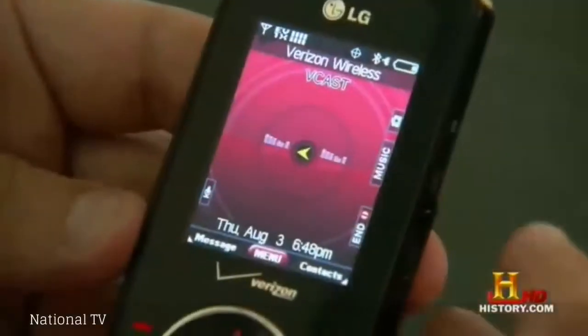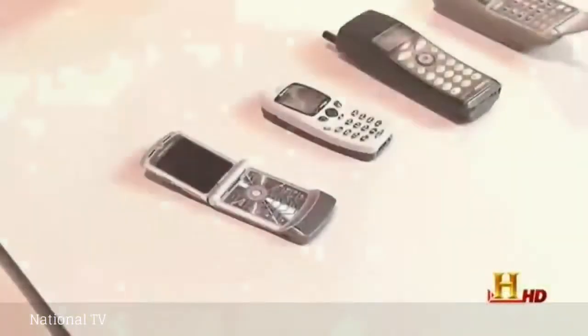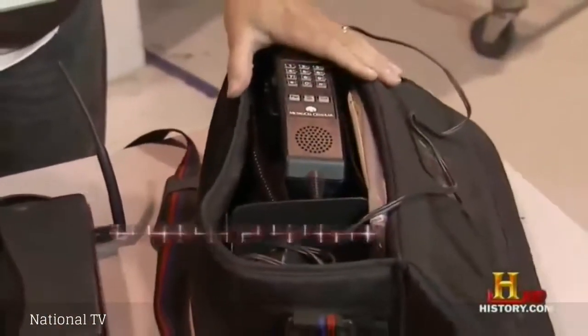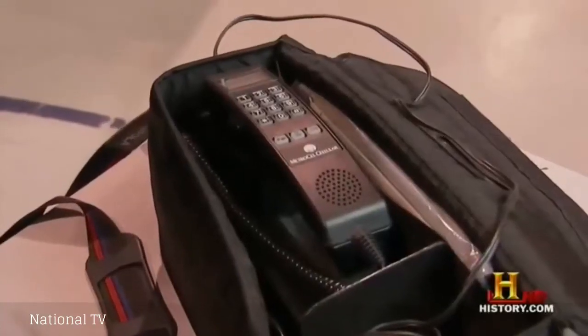Today's cell phones are sleek and full of features, but that certainly wasn't the case when they first hit the market in the 1980s. This is a chronological display of the miniaturization of cell phones, starting with the largest here, the bag phone. It's a Tough Talker, which was the name of it, and it provides, to today's standard, very little memory, very little features, but it was a very durable device and was very successful in its time.